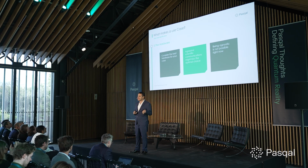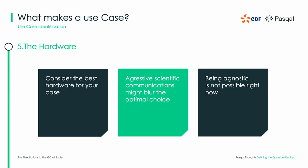That's why at EDF, on the machine learning side, we prefer to go deeper into frugal algorithms, so algorithms that don't need a huge amount of data, because we know that it might be difficult to train on a quantum computer. Really finally here, it's a matter of hardware. So stop being agnostic, it won't work at all.